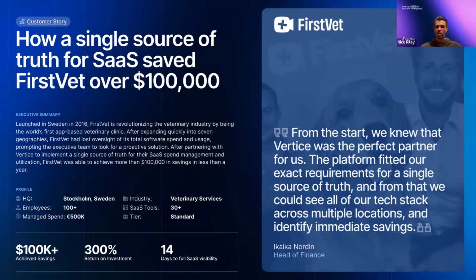So yeah, this was a great customer for us. And it says 14 days to get that visibility. It was obviously a great result for them. And now the 300% ROI is obviously something that they're really happy with.